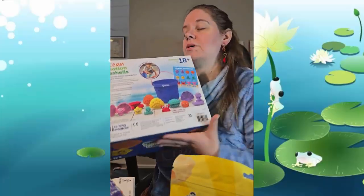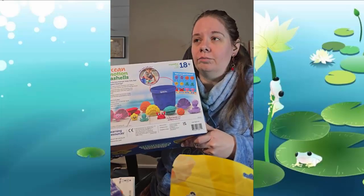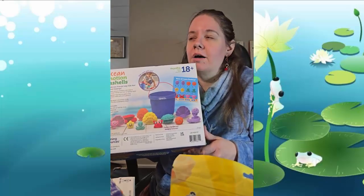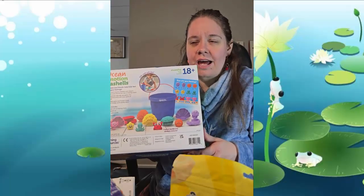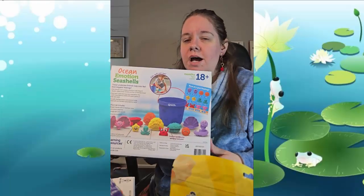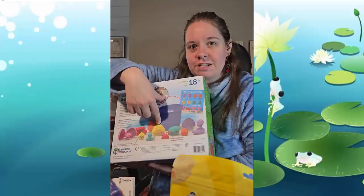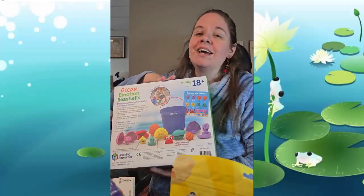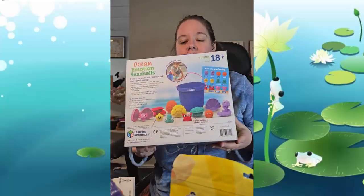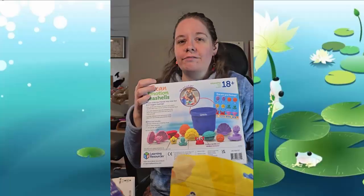These can also be used as bath toys, but what I want to use them for, once it's warmer outside, obviously, we have this water table in the backyard that we put sand on one side, water on the other side, and I thought that would be a lot of fun to have the seashells buried in the sand, and then they can play with them at the water table and have them float around, and it would be really cute.